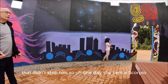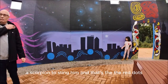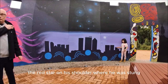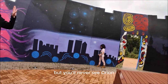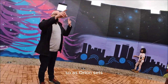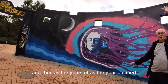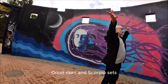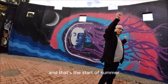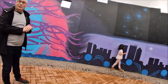So one day she sent a scorpion to sting him, and that's the red star on his shoulder where he was stung, and he died. But you'll never see Orion and Scorpio in the same skies together. As Orion sets, Scorpio rises, and that is the start of winter. And then as the year passes by, Orion rises, Scorpio sets, and that's the start of summer. Brilliant, isn't it?